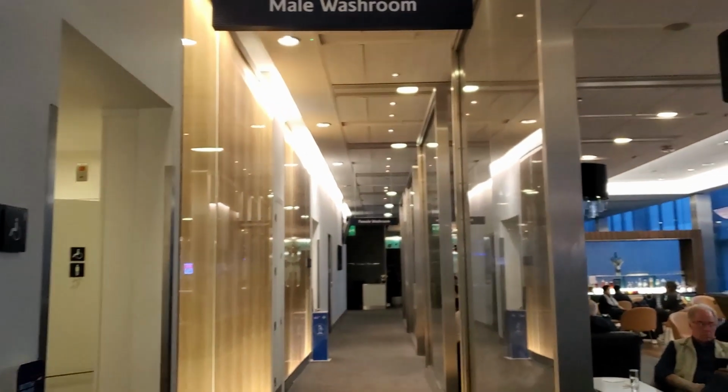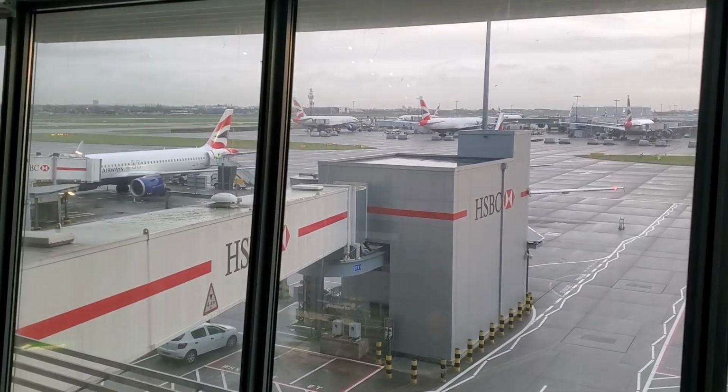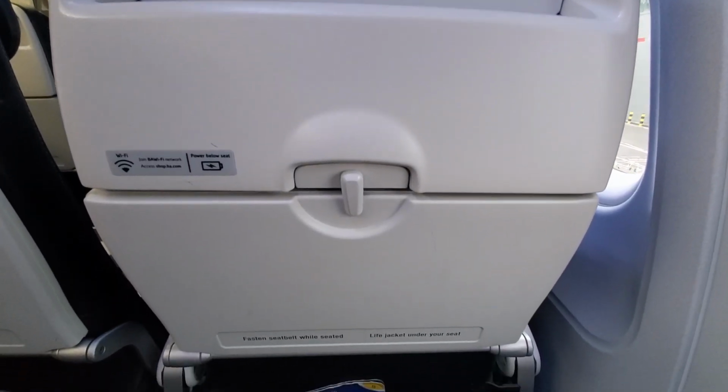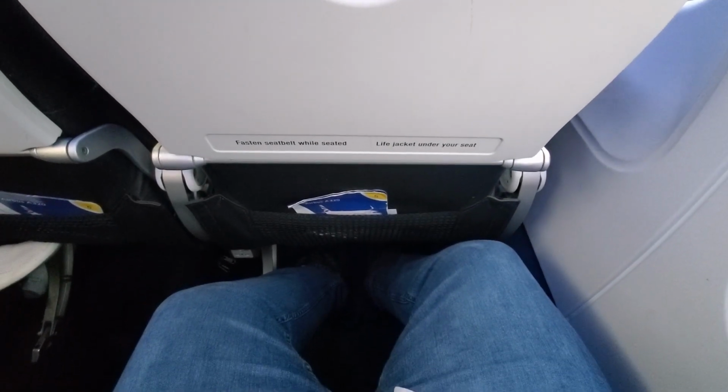Eventually, it was time to board our connecting flight. We made our way down to the gate and onto our plane. For this flight, we were flying on a British Airways A380 in Club Europe, which is the business class for European flights.